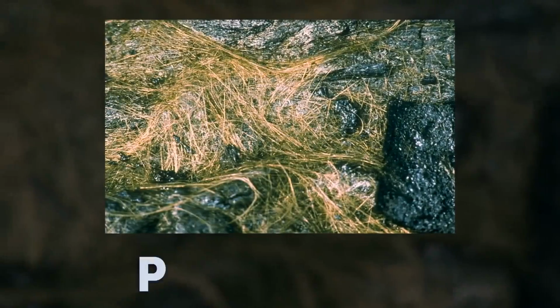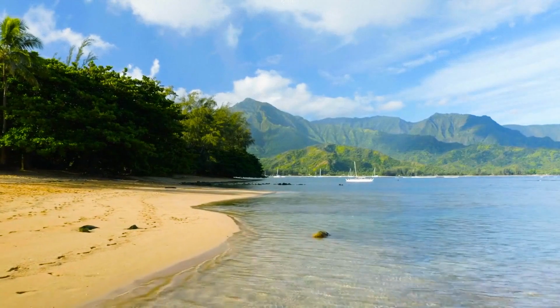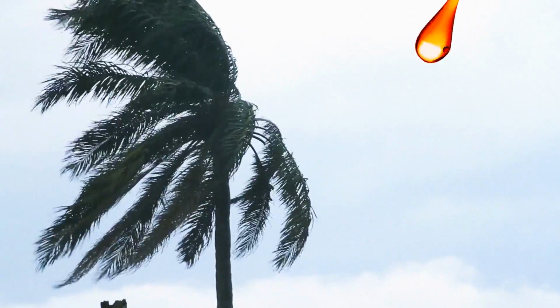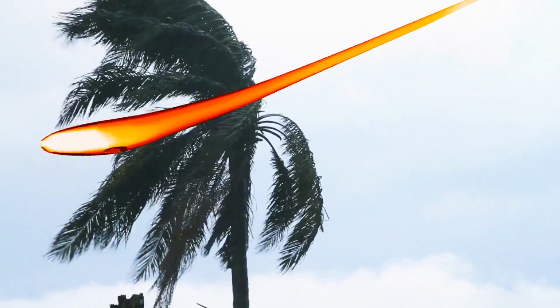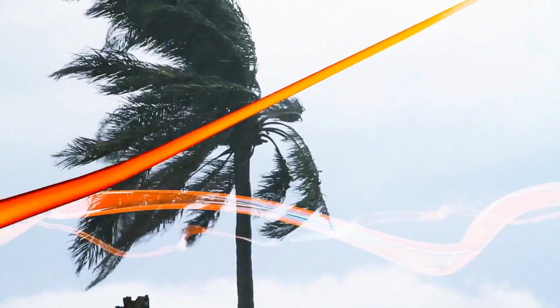Now, what happens when small individual droplets of lava meet the wind? Pele's hair, basically. Let me explain. The word Pele comes from an ancient Hawaiian symbol for volcanoes. Whenever the wind picks up little drops of lava, it stretches them into hair-like strands, similar to the process of glass wire creation. These delicate strands can stretch as far as 6 feet.